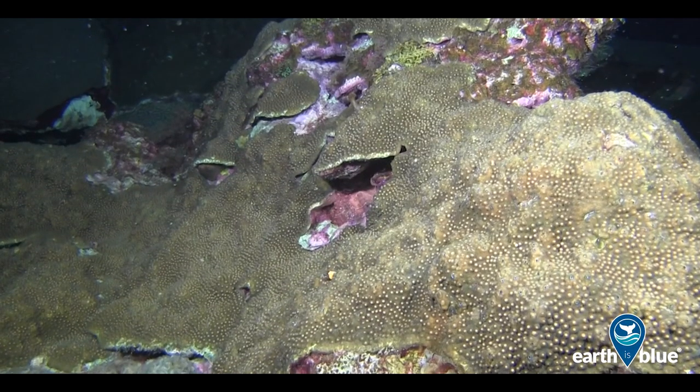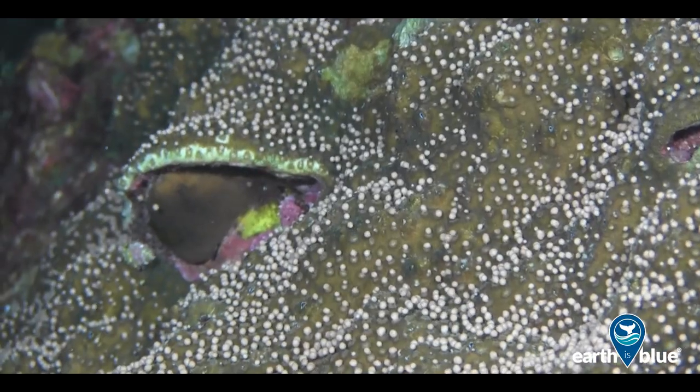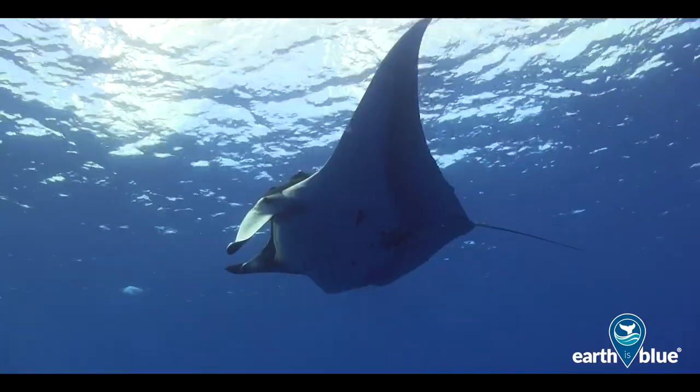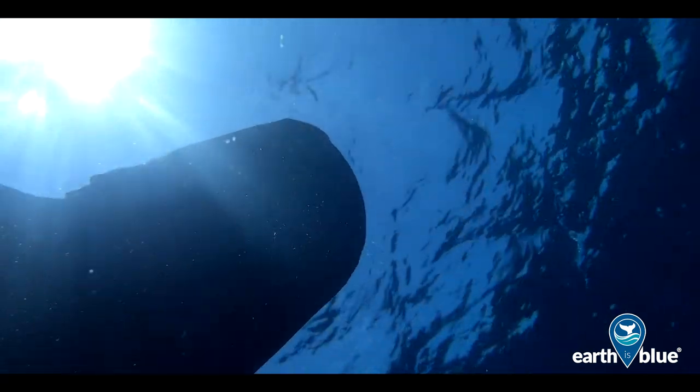Among the wonders of these underwater treasures are mass coral spawning events timed with the moon phase. Manta ray nurseries. And the world's largest fish, the whale shark.